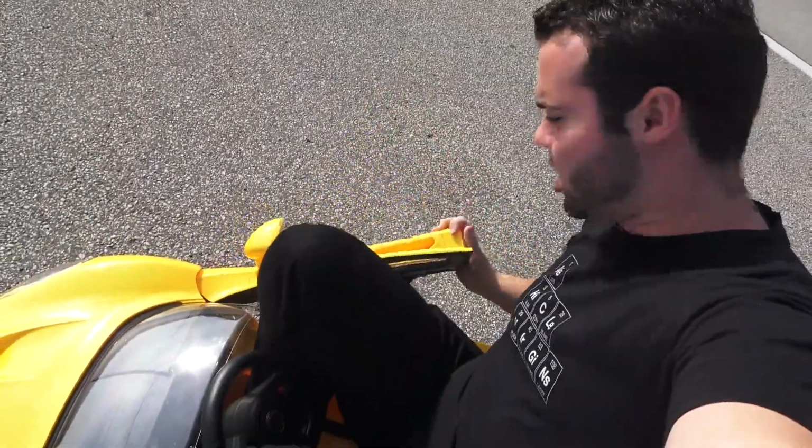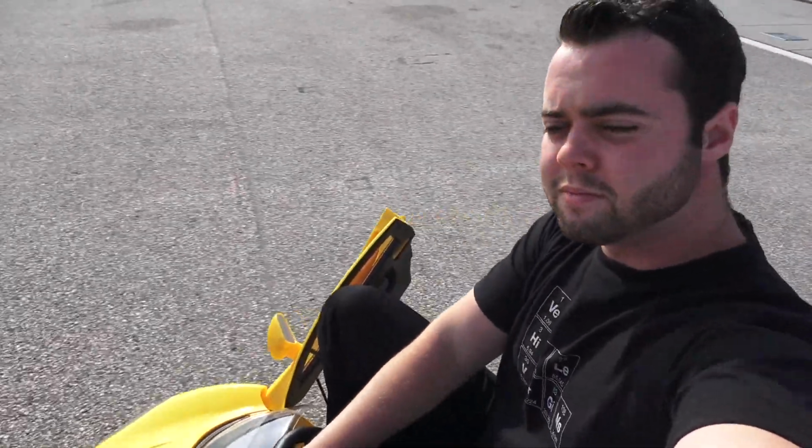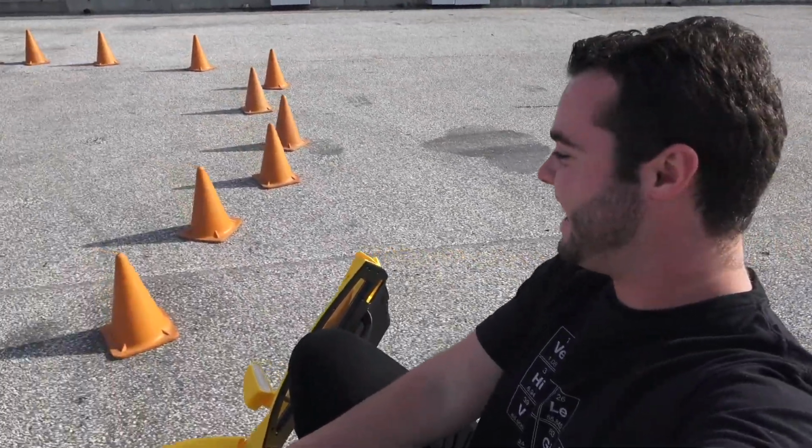I just realized the doors go up on this thing. All right, here we go, how do I? There we go. I just realized the gravity of this situation. I have always wanted to drive a P1, and now I finally have. That's just so freaking cool. This is like the ultimate playground.